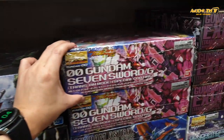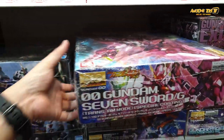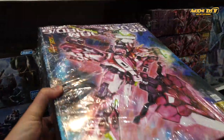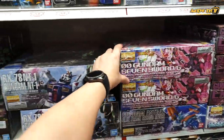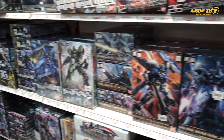The one that I was really interested in is actually this guy, the 7 Sword Special Coding. It's a bit pricey though because it's a special coding, but it's actually available here if you are into this kit, right? Now let's move on to something that you would probably want.